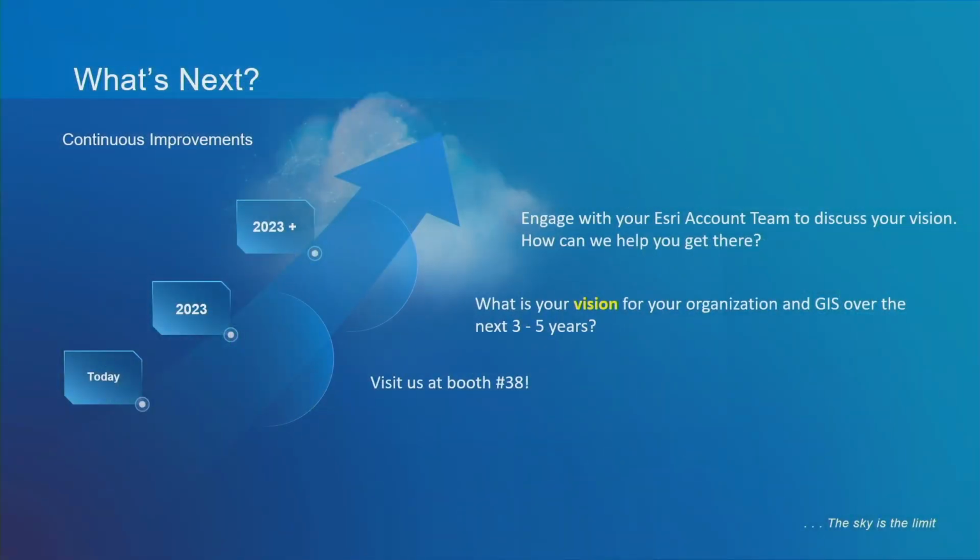So what's next for all y'all in your organizations, right? You're at NCGIS today. That's really great. Excited there's another day of this conference. So please continue to check out all these great sessions. As you're doing this, we know it's hard, but it's good to be continually thinking about GIS at your organization.